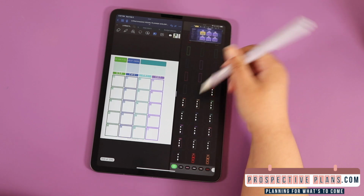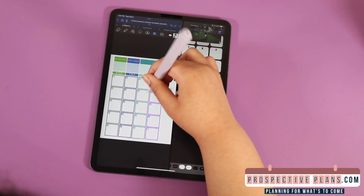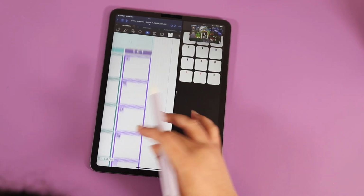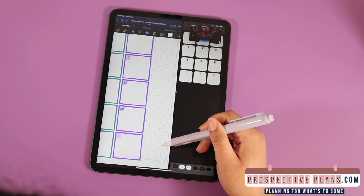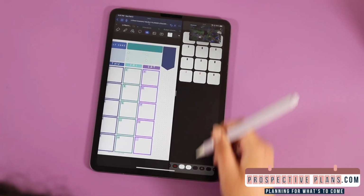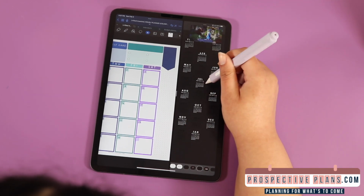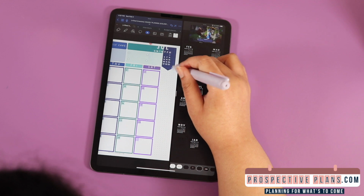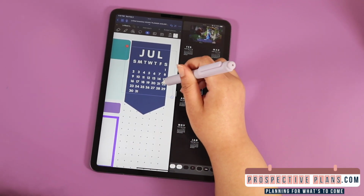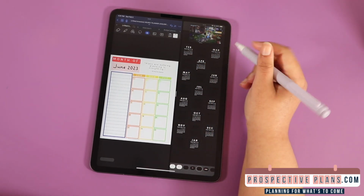All right, and now let's add this mini sidebar over here. So that way we can add our mini calendar. All right, that looks good. And let's do the mini calendar. And we need July. All right, that's good with me.